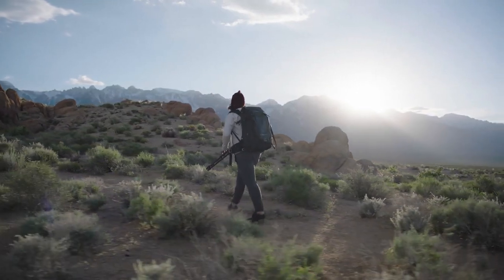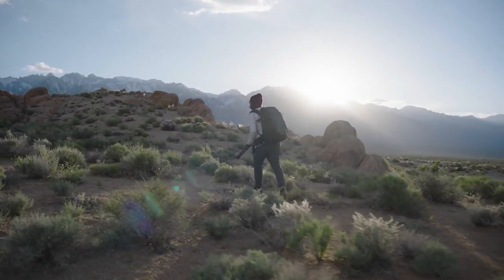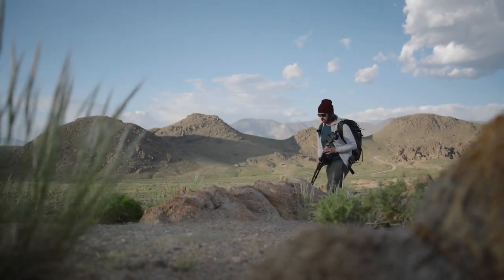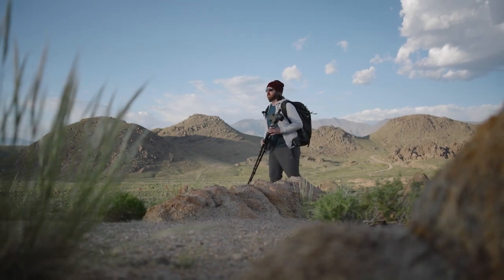And as I head to my next destination, I'll be sure to bring that perspective with me, along with the bare necessities. A warm hat, fresh coffee, and this amazing lens.